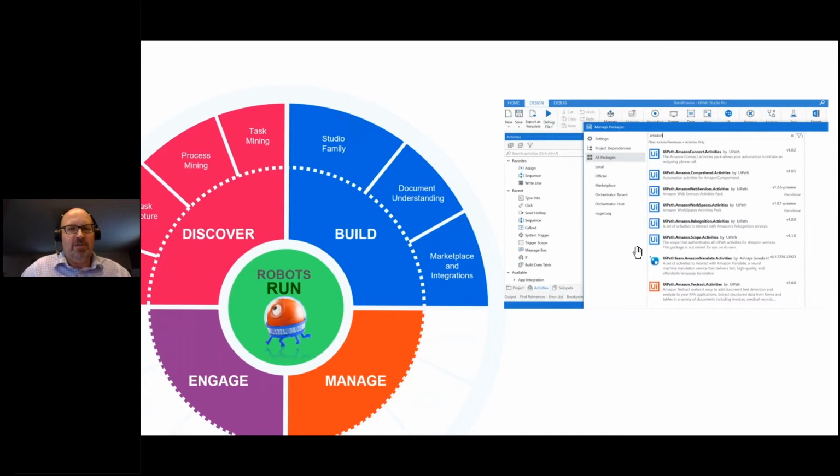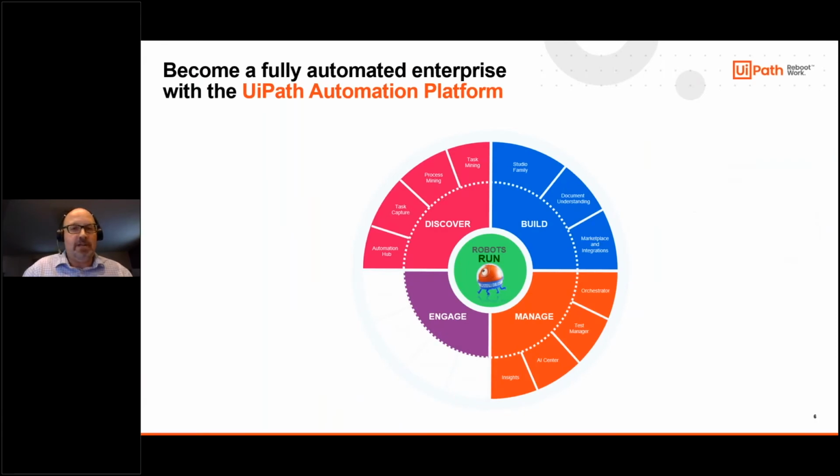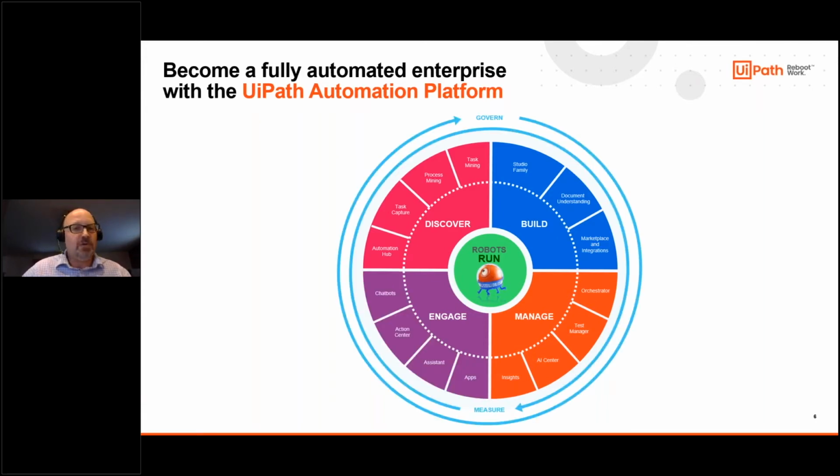I'm going to talk more about some of the work we do with Amazon, but this is just a quick example of just a few of the thousands of different integrations that are available on the UiPath marketplace. Again, designed to make it easier and faster for you to be able to get your automations up and running. And a lot of those apply to customer experience and contact center. Finally, managing and then engage. We're going to focus a little bit more on the engage part as we get into the conversation today.